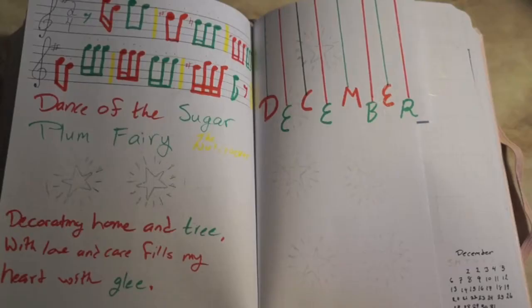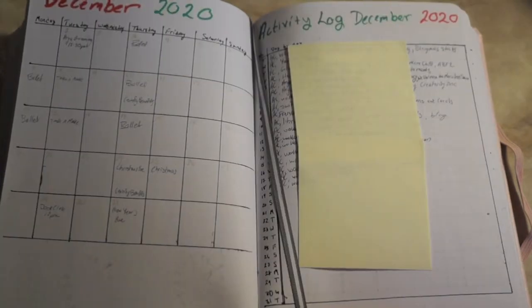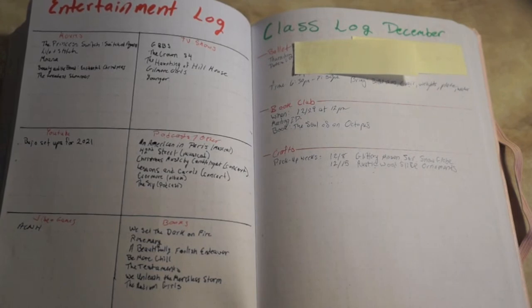And then December, so this current month, I'm not done with this month obviously, but here's what I've done so far. Instead of a quote, I looked up the flute sheet music for Dance of the Sugar Plum Fairy from the Nutcracker and put it in here. I used to play flute for many years, so I thought that would be just a really cute idea to add in. I continued with the same thing, a one-page calendar and the activity log. You can see the blog planner is a little different. That's because of Vlogmas. Then I included my entertainment log and the class log as well.